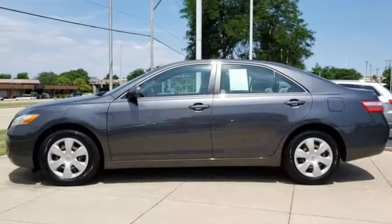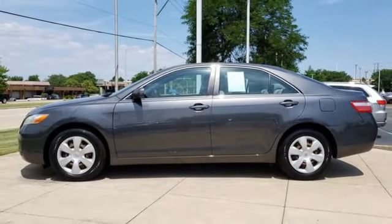Comfortable, convenient, quality. Toyota. Hurry in today for a test drive.